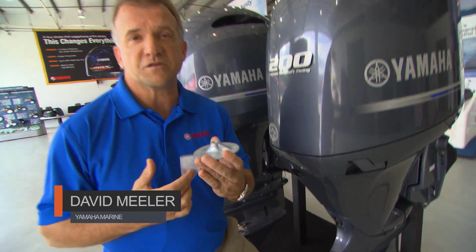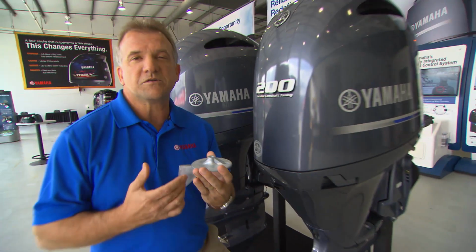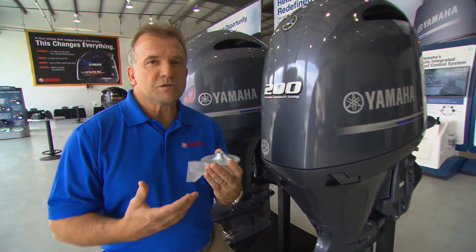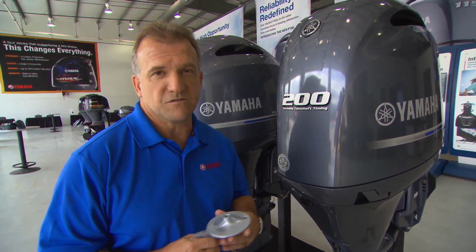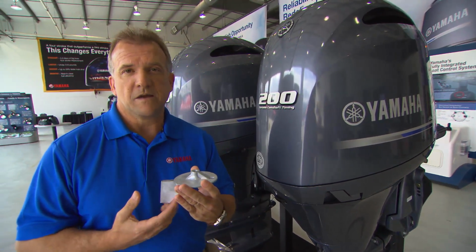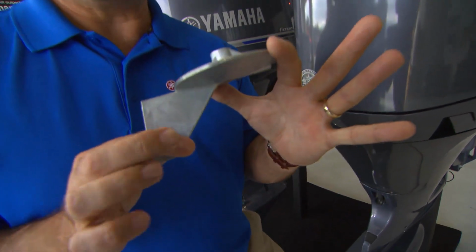It's about anti-corrosion, and it has to do with these sacrificial anodes. You'll see these things externally on the backs of engines, and what they're designed to do is to take the hit. If there's corrosion in the water, if there's stray voltage in the water, they're designed to sacrifice themselves before the engine is affected. And it's important that you keep an eye on these and that you replace them. If they get to be about 50% gone, you want to go ahead and replace it.